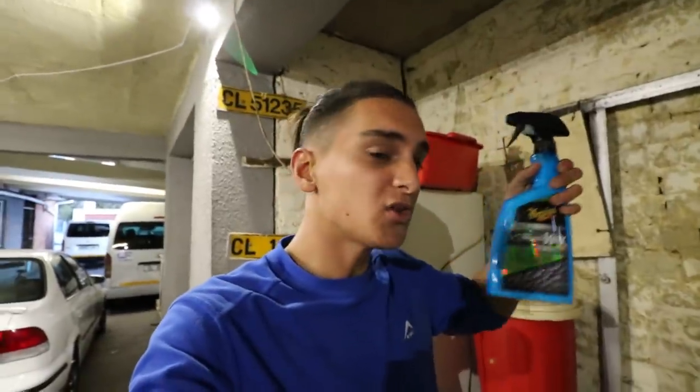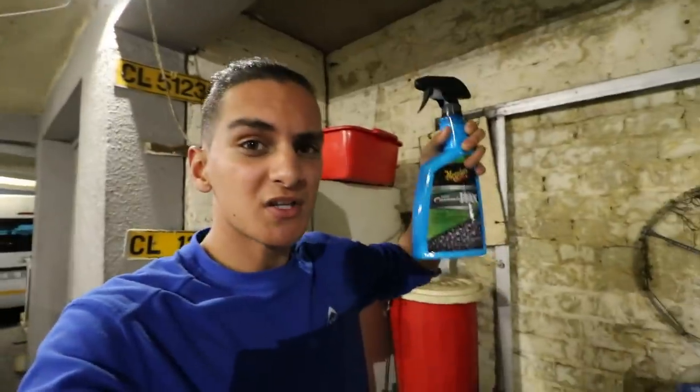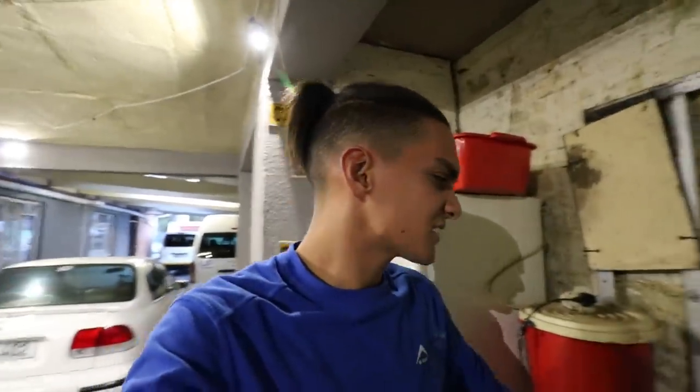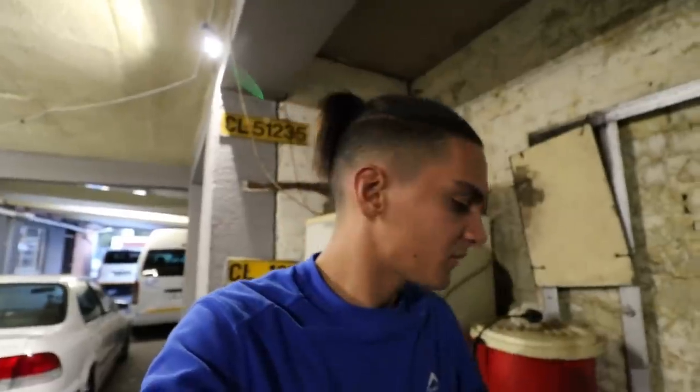This one, after you wash your car, you spray off your car with the hose. You spray this on your car and you spray your car off again. And then you just dry your car off like nothing ever happened. So this actually prevents, I think, the water drop something like that on your car. I'll go through in detail in a future video about these products. But I just wanted to show you guys how the car looks before it gets washed and after.